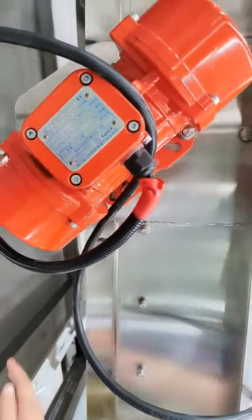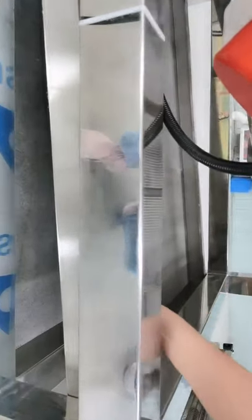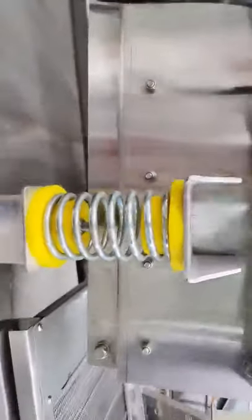And the oil tank, you can see this is the oil tank. The oil will go down onto the plate, and you can collect the oil at the end. So the oil can be used a second time.